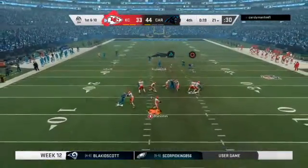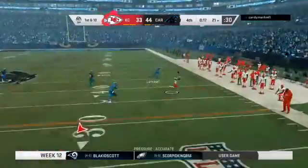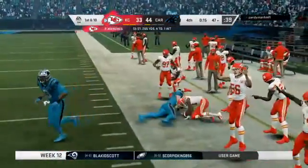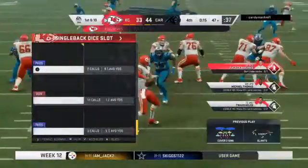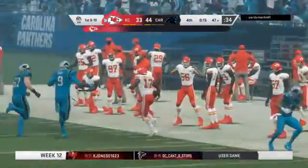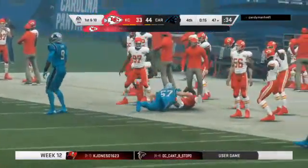On 1st and 10, here's Mahomes. Throw right side going to be caught by Hardman. A good pickup there, 26 yards. A gain of 26 yards. First down, Kansas City.